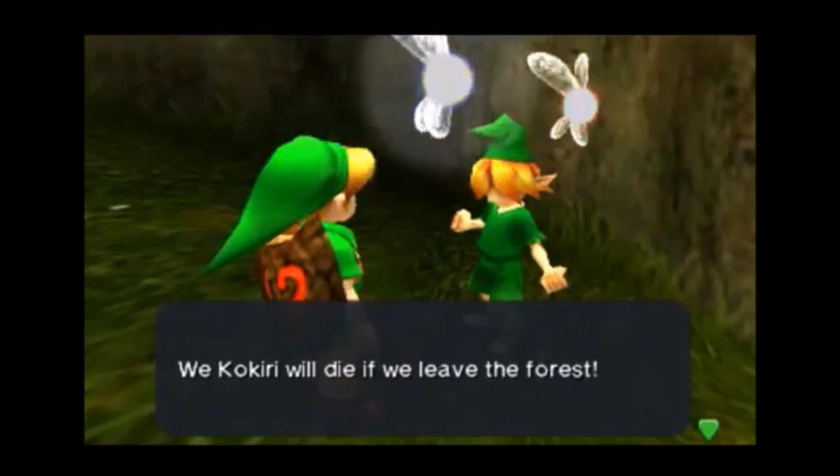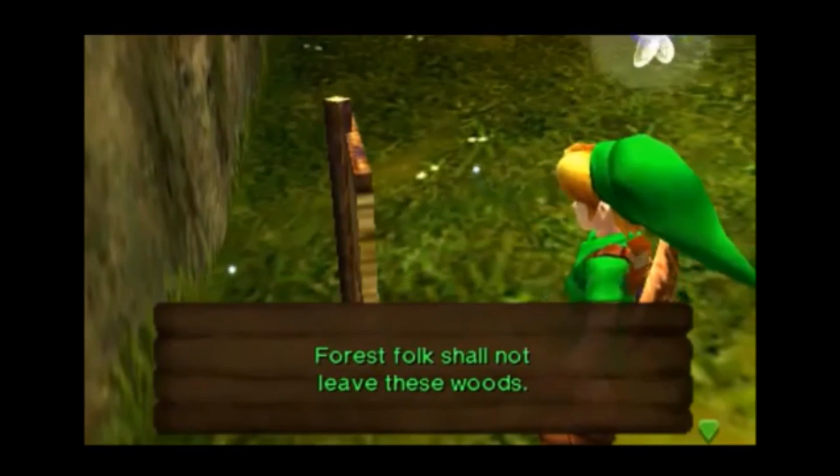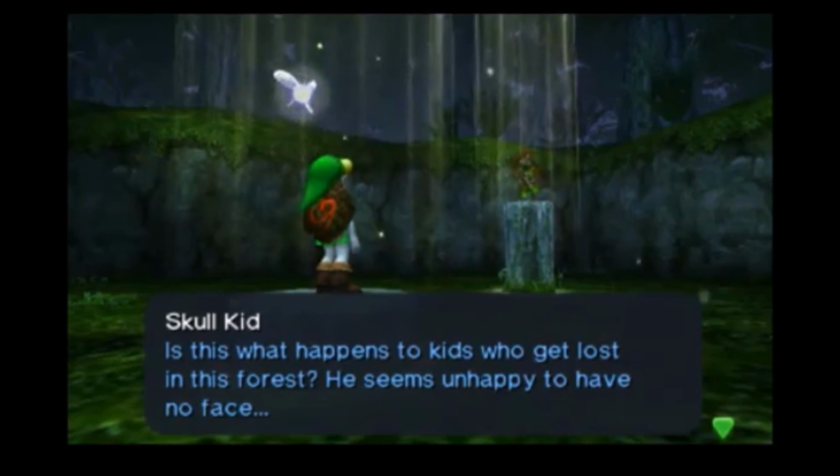The Kokiri race believed that they would vanish if they left the forest, and there are signs in the Kokiri Forest warning them not to leave. Moreover, children who wander off and get lost in the Lost Woods turn into Skull Kids.